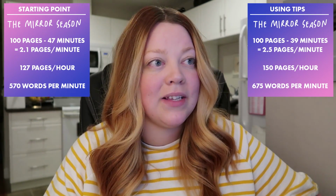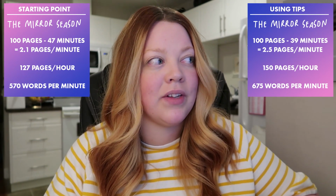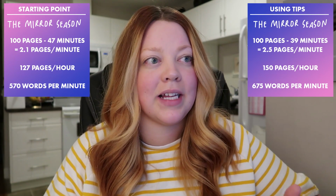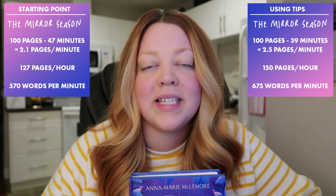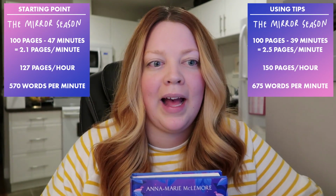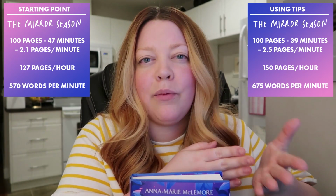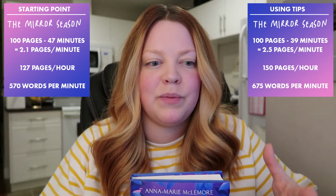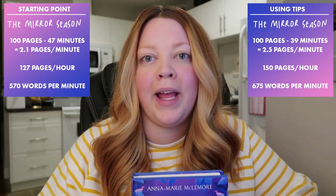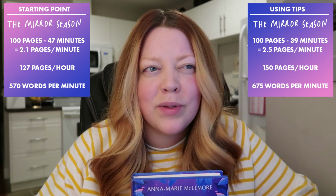That equals 127 pages an hour versus 150 pages an hour, and 570 words per minute versus 675 words per minute. This obviously is still at the top end of how fast I read. I don't have any reference to the slowest that I would read in an hour, but my fastest potential to read a brand new book would be 150 pages an hour, which sounds wild.